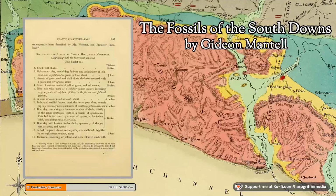Section of the strata at Castle Hill, near Newhaven, beginning with the lowermost deposit. See Tablet 6.